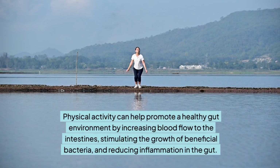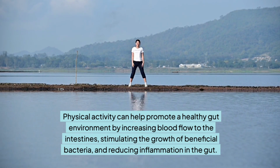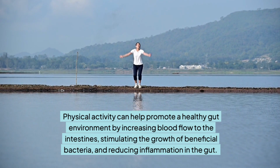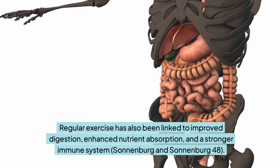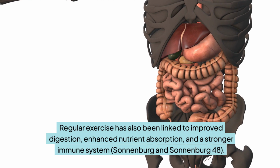Physical activity can help promote a healthy gut environment by increasing blood flow to the intestines, stimulating the growth of beneficial bacteria, and reducing inflammation in the gut. Regular exercise has also been linked to improved digestion, enhanced nutrient absorption, and a stronger immune system.